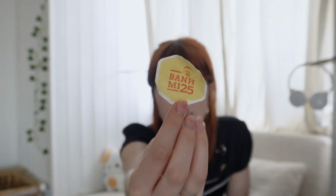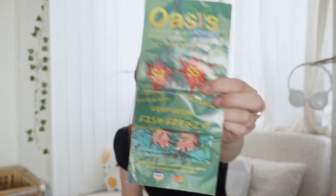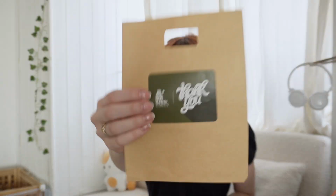I've got a bunch of stuff from Vietnam. This sticker from a sandwich place we went to, business cards, flight boarding pass, receipts to random things, hotel receipts, a ticket to a temple that we went to, flyer for a spa that we went to, a piece of bamboo, a lotus flower petal. I really liked this little sticker from a gift shop in Hanoi, so I was gonna peel it off and put it in the diary as well.